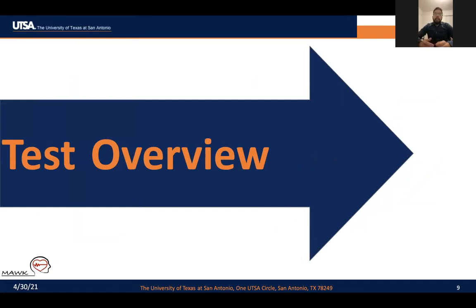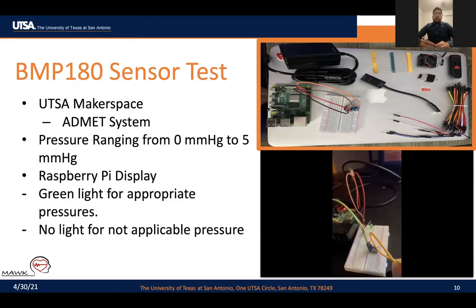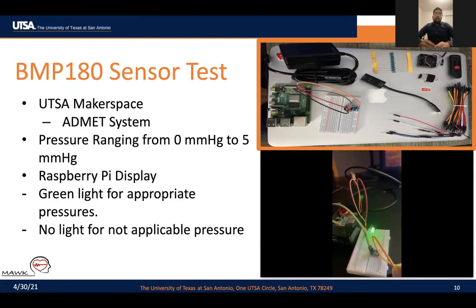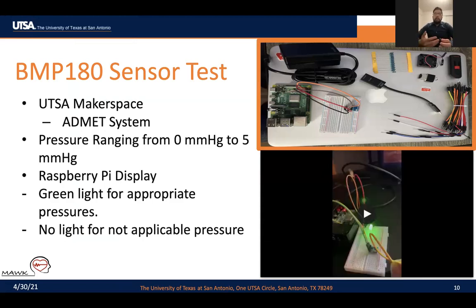First we have the BMP 180 pressure sensor test. To demonstrate the functionality of the sensor, we ordered a simple digital pressure sensor, the BMP 180, to test the theory. The equipment in the picture was also obtained in order to set up the test. The ranges will be measured to ensure the pressure sensor works properly, and there is an output display of a green light. When the pressure is between 0 millimeters of mercury and 5 millimeters of mercury, a green light will be displayed, alerting the operator.